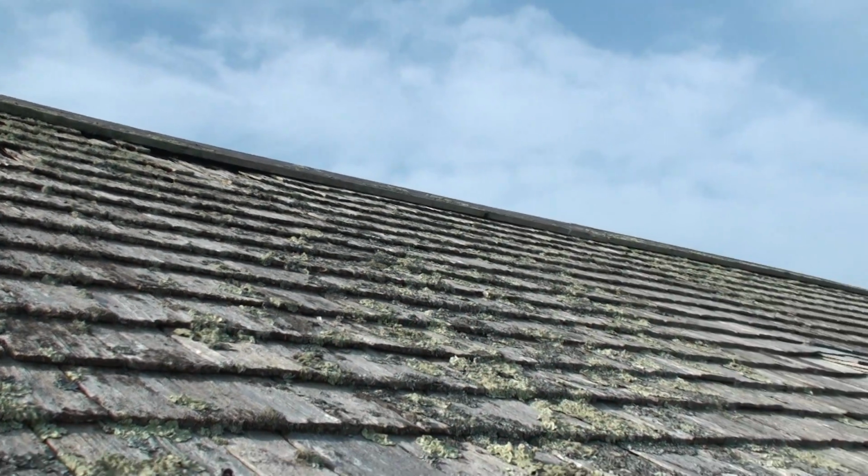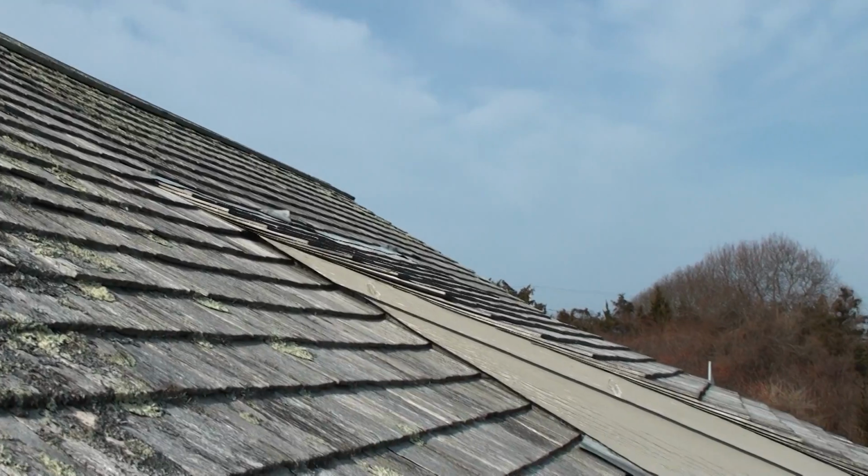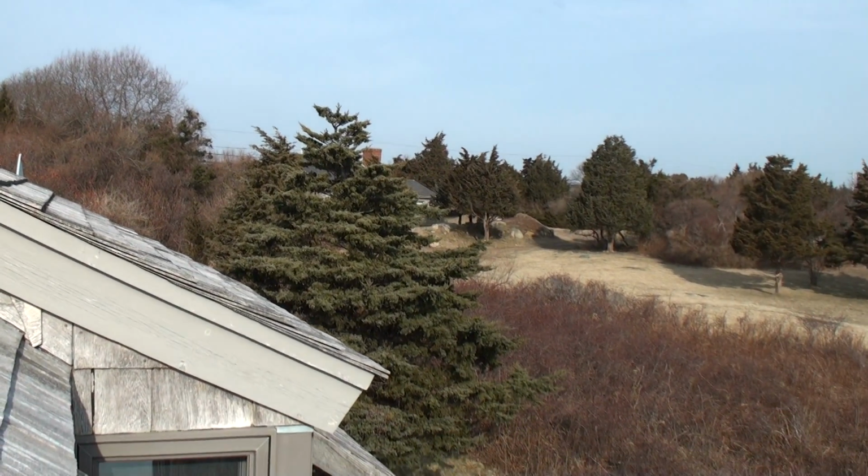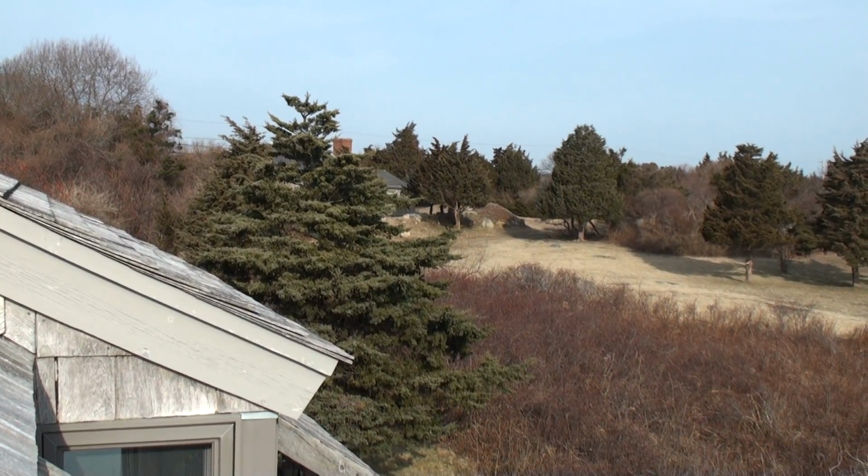Anyway, skylights are arriving today. There's the other house. Time to get cracking.